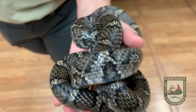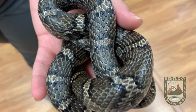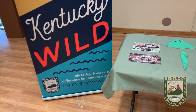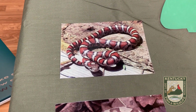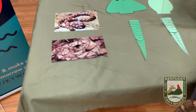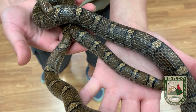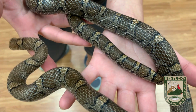This first one has a light brown to gray back, and then has brown blotches that are surrounded in a black border. Our next one is a little bit different. This snake is more of a brown color, and its blotches aren't that different than its back color. They're both sort of a brown color. But the black that borders the darker brown is a little bit thinner than what you saw in the other snake.